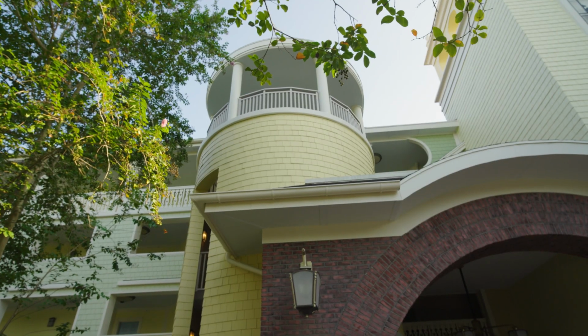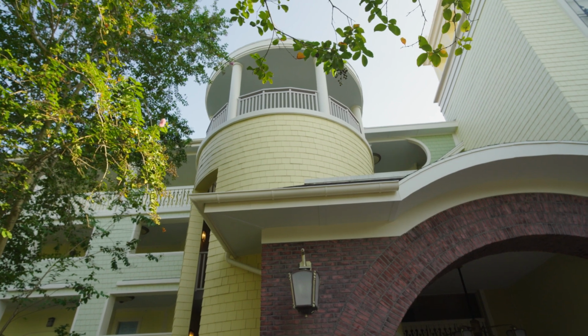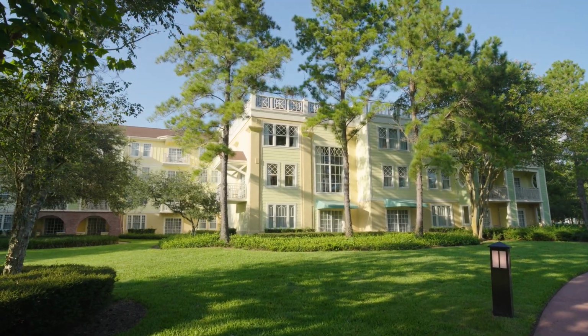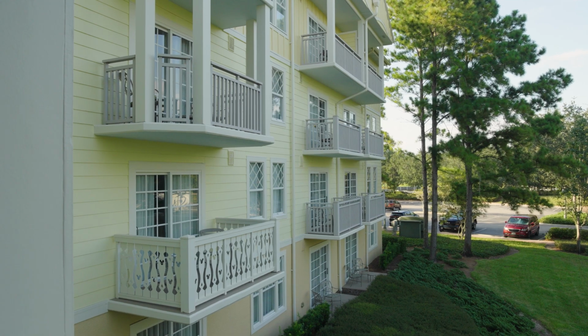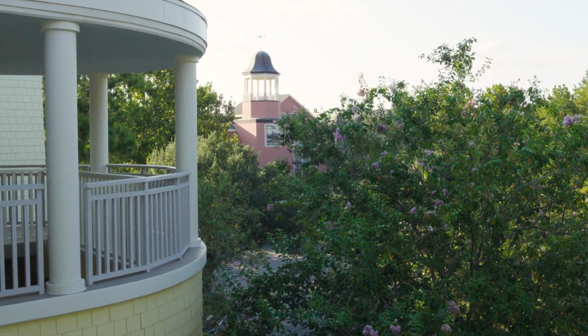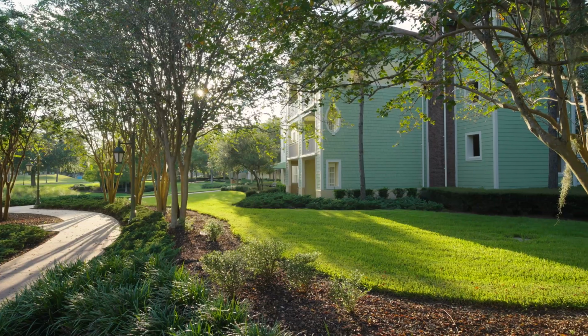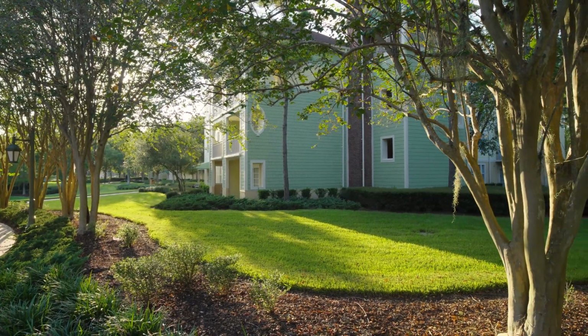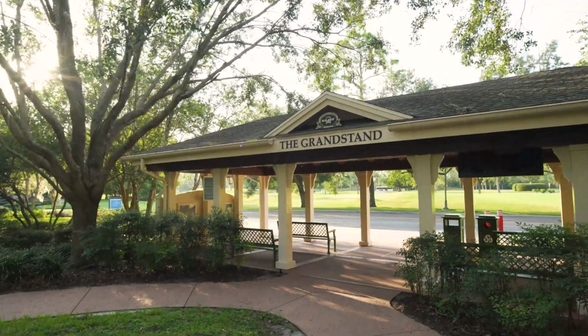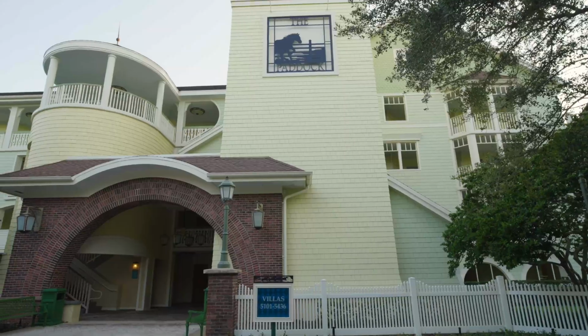The architecture at this Disney World resort is influenced by the types of homes and buildings in Saratoga Springs, which is Victorian with turrets, gingerbread trim, and colors reminiscent of the era. Many of the areas are named after actual places in Saratoga Springs, New York, such as Congress Park. Others are relative to horse racing, such as the Grandstand or Paddock.